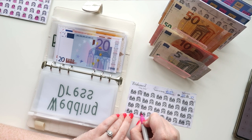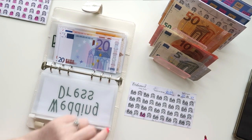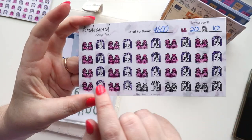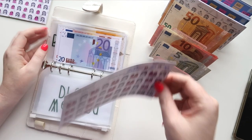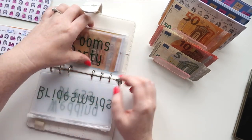So up to here makes it 500 euros. So I'm going to color that in and come back to you guys. So that's now done. That's representative of 500 euros, which is what it is. So again, I'm just going to place that to the side because that will take a little while.